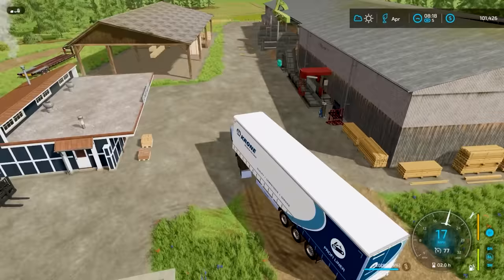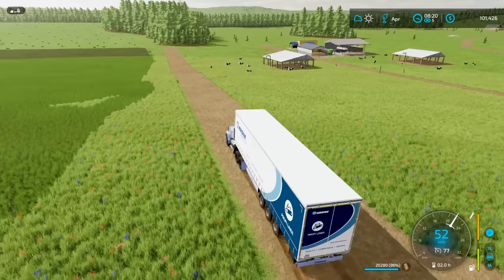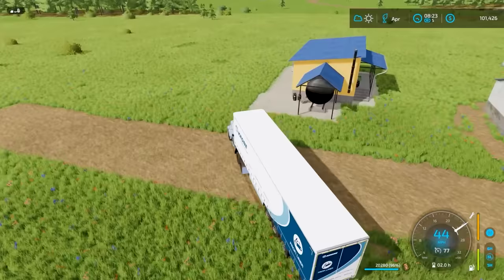Something took a couple planks from us. Oh well. The question is, do we have capacity right now? Or what is the price of planks? A little worried about capacity. I think I'm going to sell these. The price isn't too bad. We'll lose about 500 per 1,000 liters. So we'll lose a good amount of money, but it'll be okay.